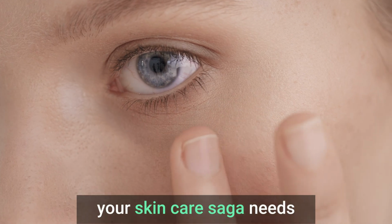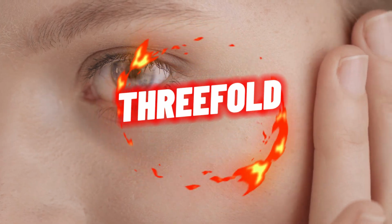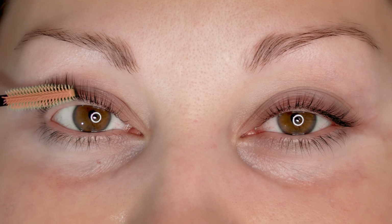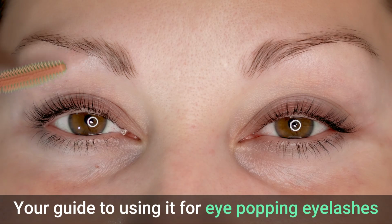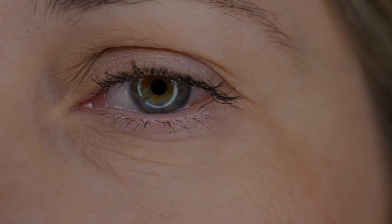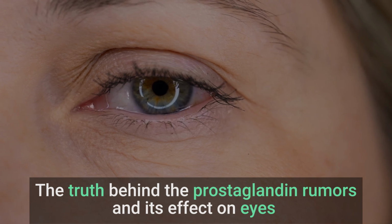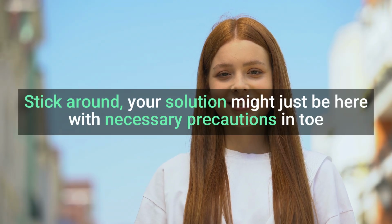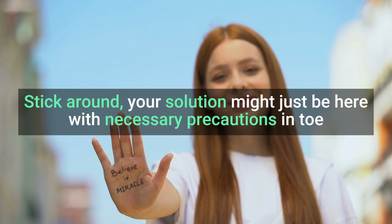We'll unveil whether it's the hero your skincare saga needs, unlock the method to magnify its magic by threefold for your face, decode its powers for plush lips, and finally, the lash talk, your guide to using it for eye-popping eyelashes. But wait, there's more. The truth behind the prostaglandin rumors and its effect on eyes. And for those battling dry eye, stick around. Your solution might just be here with necessary precautions in tow.